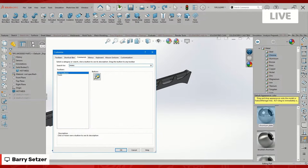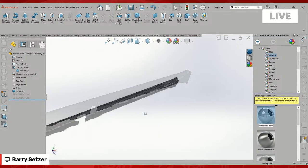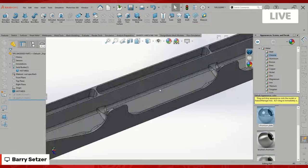Well, you know what you can do now. Are you in 2023, by the way? The S key is command search. You bring up the shortcut bar and the command search is right there in 2023. But if you're not using 2023, you can just find the command you want and drag it up to your toolbar. Done deal.